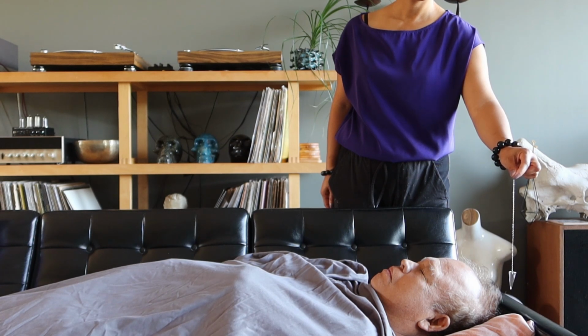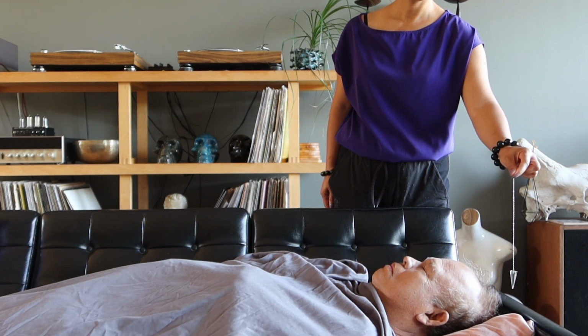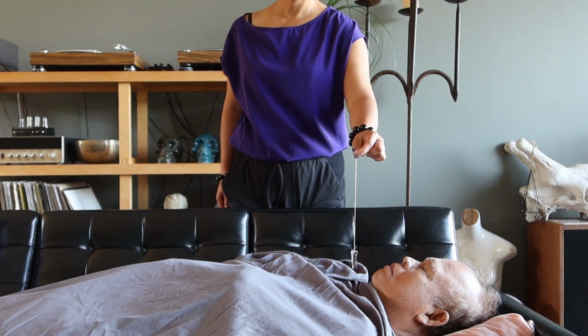Going back to his crown chakra, you can see that the energy here is right above the top of the head. It is flowing from the top of the head vertically down through the root, and same, your root chakra goes from the spine up through the head. The rest of the chakras are vertical, so they go from the front to the back.